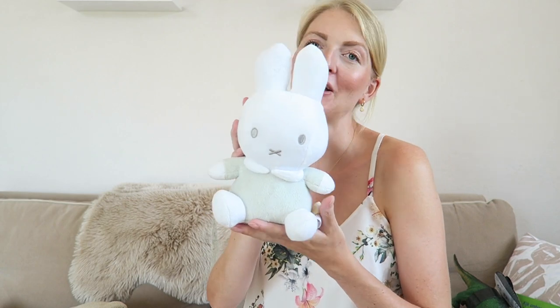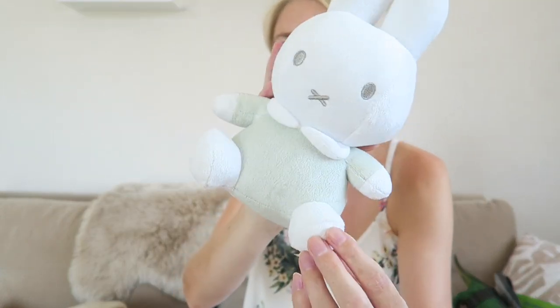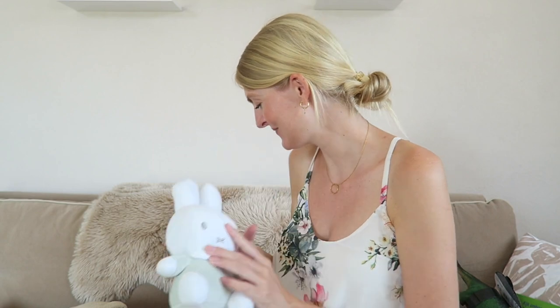Then from my grandma, I got this Nijntje Miffy soft toy. In other countries it's called Miffy, but in the Netherlands we say Nijntje. It's very cute. It has a really cute minty suit on, and it also has a little sound to it. So yeah, very very cute.